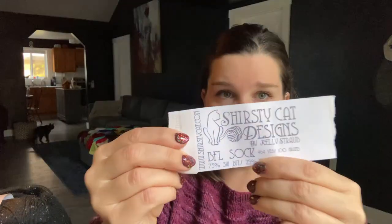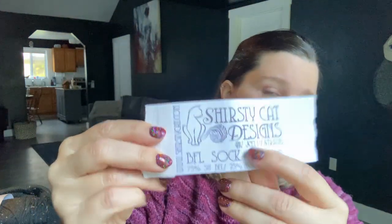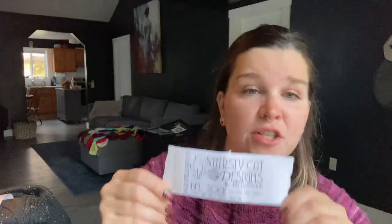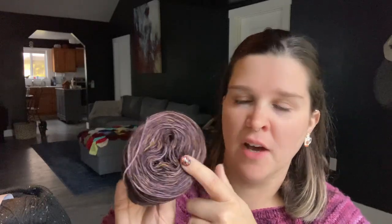But yeah, this is from Shirsty Cat Designs, and it is the BFL sock, 464 yards for 100 grams, 75% superwash BFL and 25% nylon. And here's their card, or their tag for the yarn. And the colorway is Heart of the Witch, which it is. It feels a little bit more rustic because it's the BFL yarn, but it also has a really dark and moody colorway, which I really liked on the BFL because the color matched the feel of the yarn, if that makes sense.